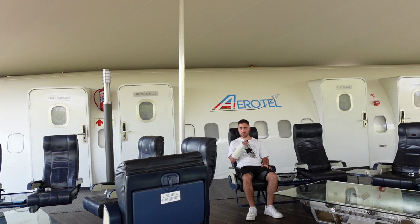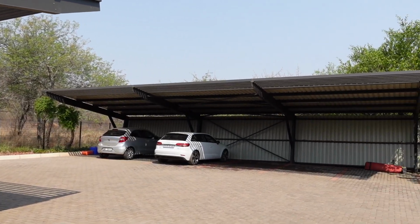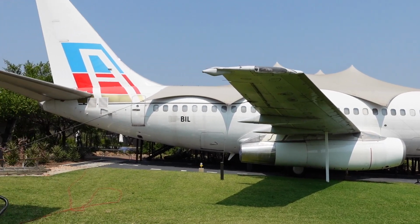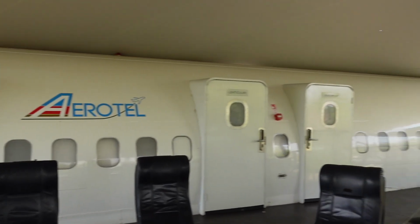Yes, I am sitting on an original seat from the airplane. But anyways, let's get into the tour. You'll arrive at Aerotel, check in, find the parking spot, and then you'll make your way to the rooms. This Boeing 737 was converted into an Aviator Hotel. It is a 6-room boutique hotel that has luxury cabins with ensuite facilities.